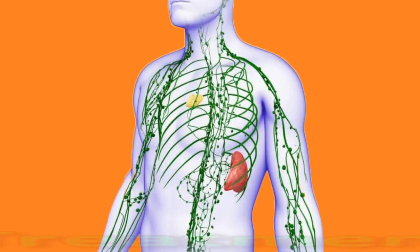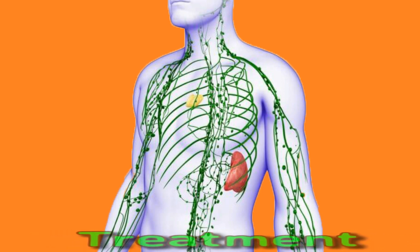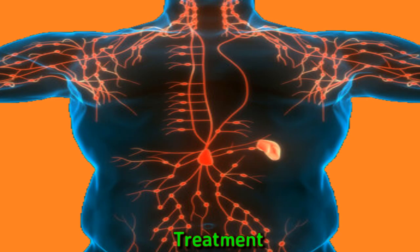Treatment. The right treatment for swollen lymph nodes depends on the cause. When a person has no symptoms of infection, the swelling often goes away on its own. When infections cause a reactive lymph node, a person may require antibiotics. More severe infections may require a person to stay in the hospital or receive antibiotics through an intravenous needle. People with weak immune systems may also need to stay in the hospital, even for relatively minor infections.